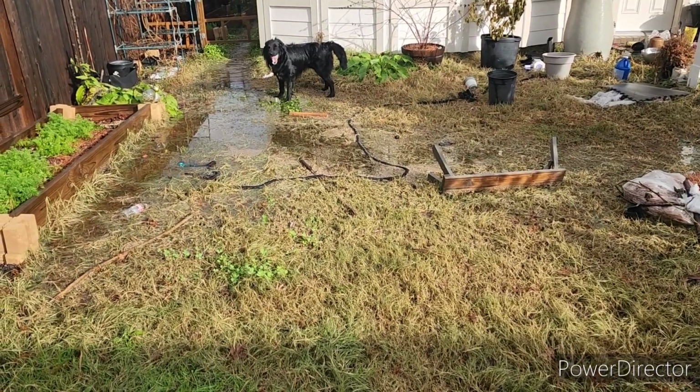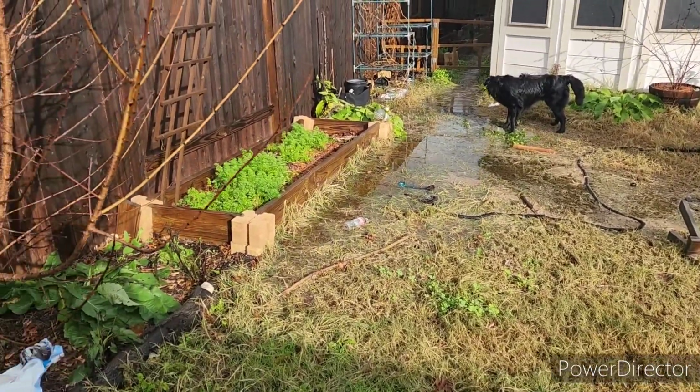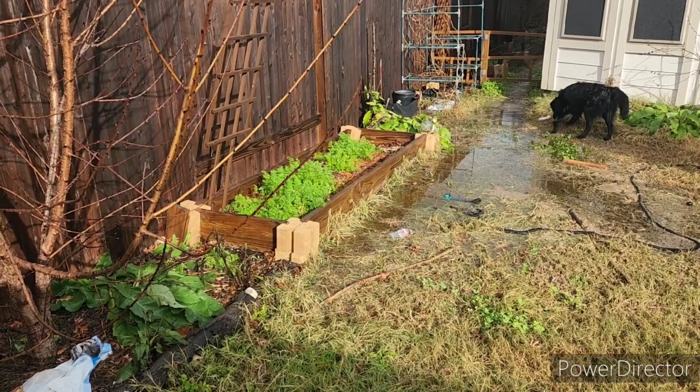Y'all, it has been raining. I think this is the third day. It was 100% chance of rain today.